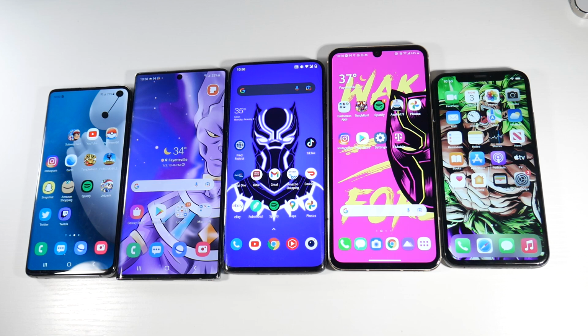But let me know what you guys think. Would you guys buy these older flagship phones? There's also some mid-ranger phones that we'll talk about as well too in another video. The A52 5G, the Redmi Note 10 Pro, the Pixel 5a 5G. Those are awesome mid-range phones if you don't want to go the old flagship route.